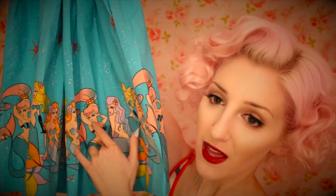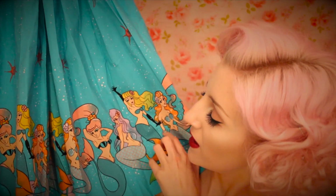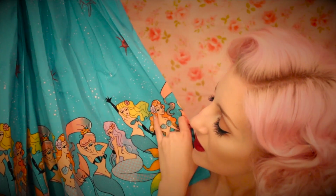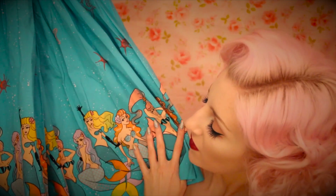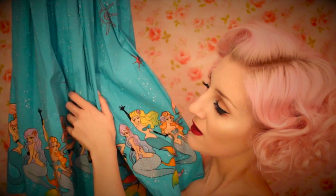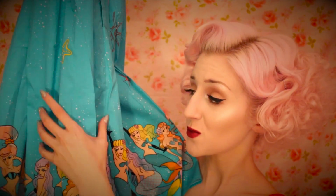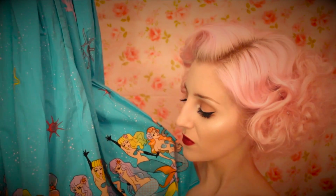There's a mermaid with pink hair and a ponytail, purple hair with blue ombre, yellow with green ombre, and then we have this bright orange-haired mermaid right here. It's so nice and light, which is really nice for summer.